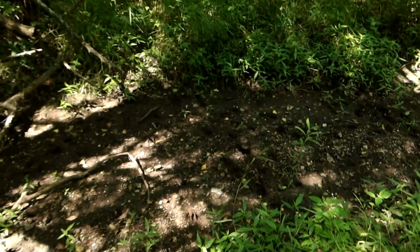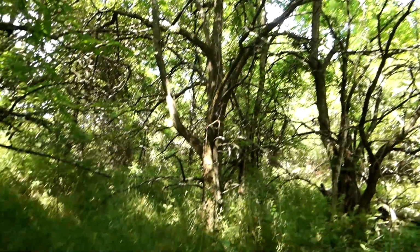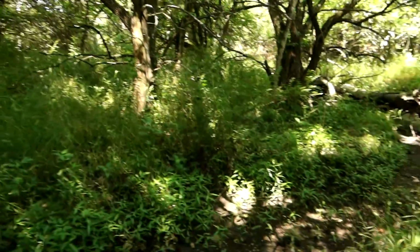This looks really good. Really, really good in here. Got the immature stuff over there. Some bigger trees here. This is pretty flat down on the bottom. Like that's a hill. That's a hill.